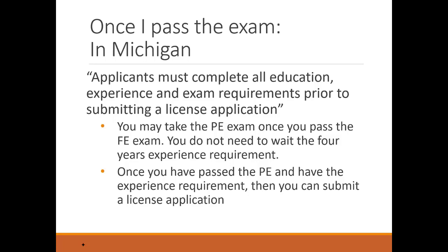In fact, there was a recent graduate who posted on her Facebook, she set up a study area and she had the dates for the PE exam and the dates for the FE exam. And someone else and I responded like, seriously, you're taking the PE exam before you take the FE exam? Apparently in Michigan, you can do that. There is no requirement in Michigan to have the experience before you take the PE exam.